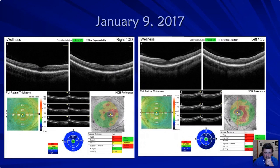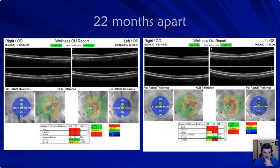You could see here that the ganglion cell map being red and yellow and green are all looking about the same. And here they are 22 months apart. Here's the 2015. Here's the 2017. You certainly could do a change analysis, but I just have the printouts here. You could take a look at the numbers 80, 87, 80, 82, 80, 77, and 83, all within a micron of each other from March of 2015 to January of 2017.